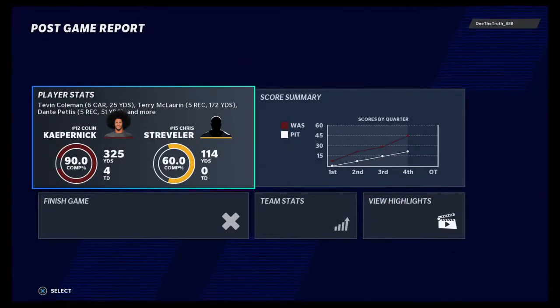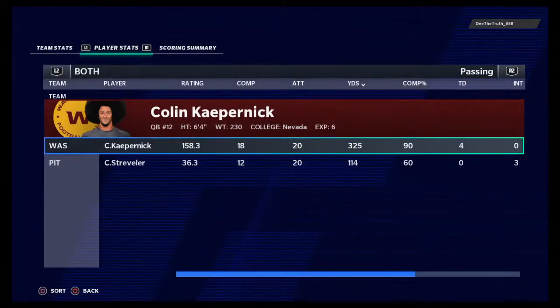So for Washington, the win moves them a couple games over .500 now at 7-5. And they'll get another road test next week as they have to go to Santa Clara to take on the 49ers. Meanwhile, for the Steelers, it was a win they needed to turn the season around, but instead they fall to 5-7. And they'll try to get back on track next week as they head up to Orchard Park to take on the Buffalo Bills.